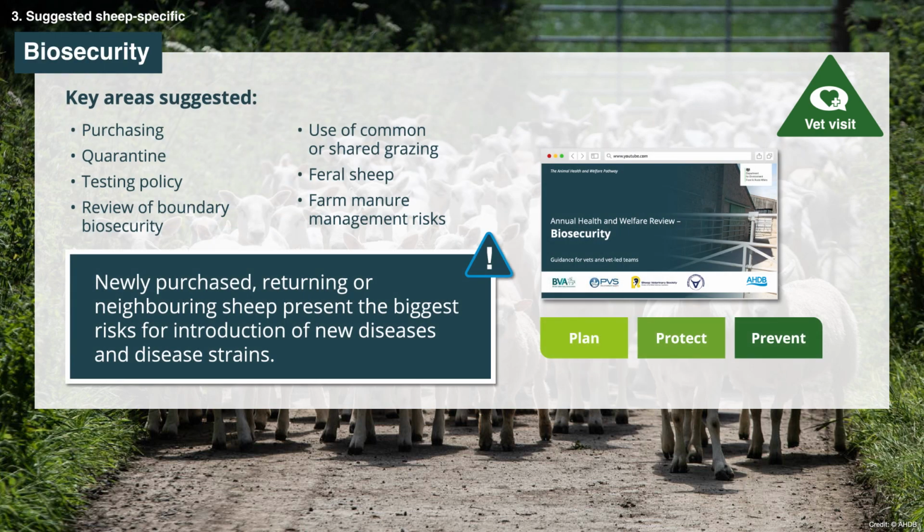Whilst biosecurity is covered in a separate video presentation, it is of such importance that it is briefly mentioned again here. It may be useful to explore areas of potential risk to support a plan, protect and prevent approach within each flock. Newly purchased, returning or neighbouring sheep present the biggest risk for introduction of new diseases and disease strains, and key areas are highlighted on this slide.